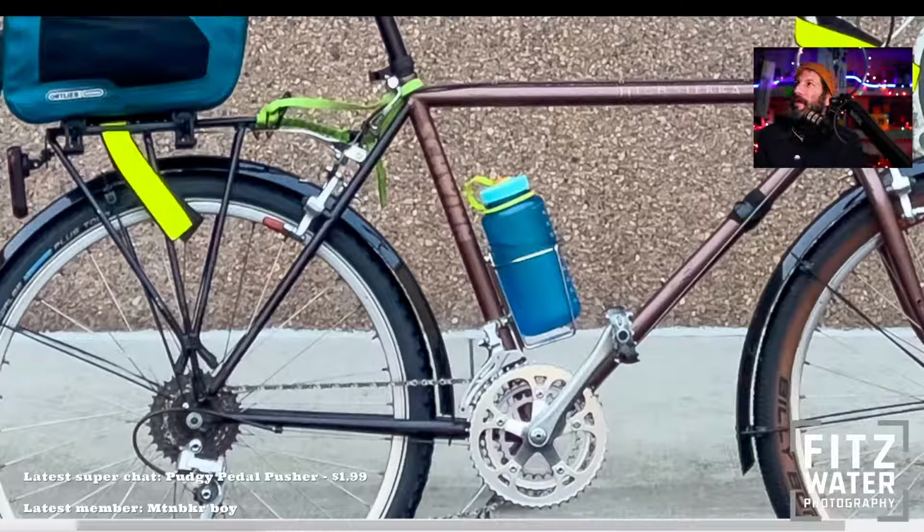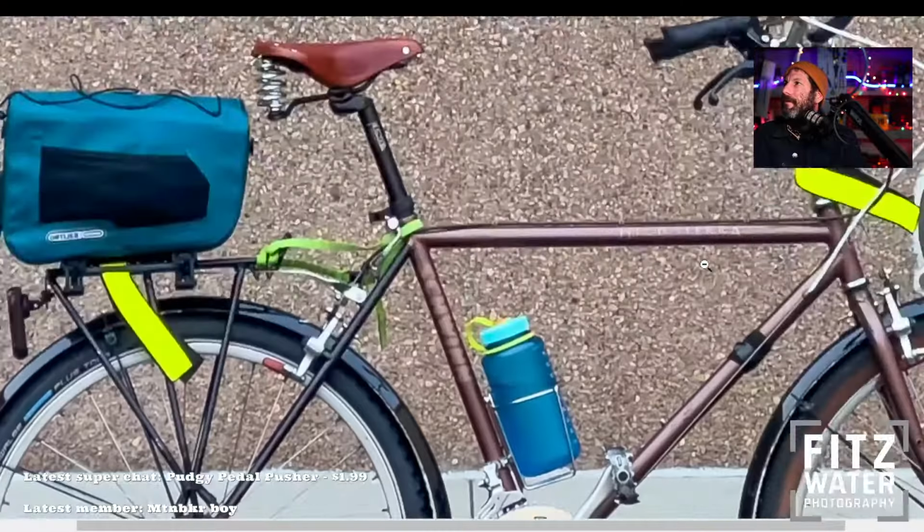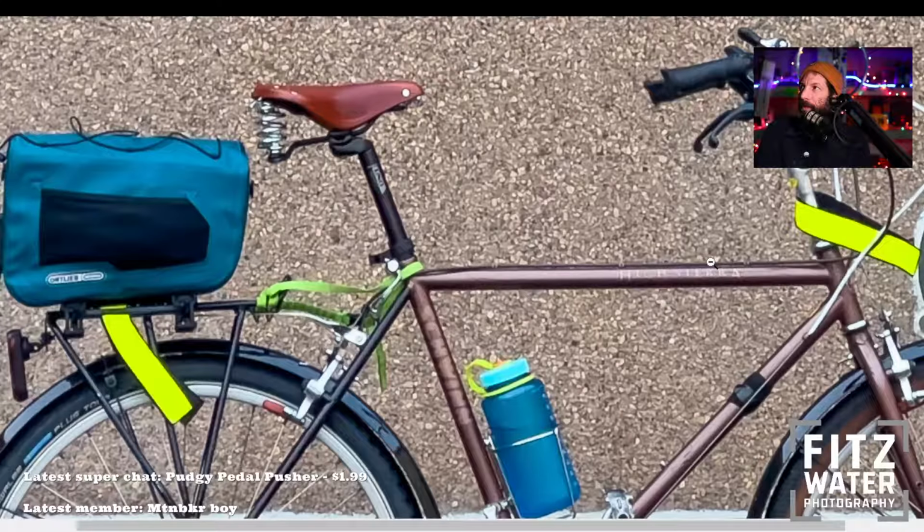Yeah, you need to do something about the stem. Some kind of chromed out one piece. It's quill anyways, right? So get like a Technomic from Nitto. Those are great. That's what I have on my single speed, and you could really raise the bars high, but it still looks like a classic normal stem.